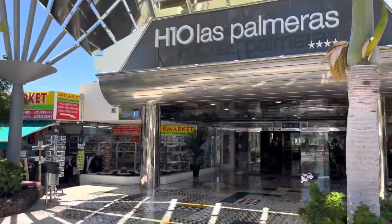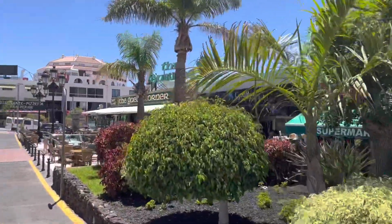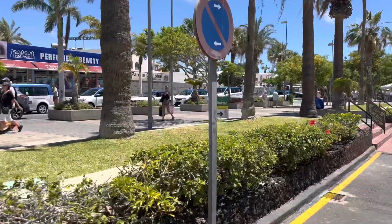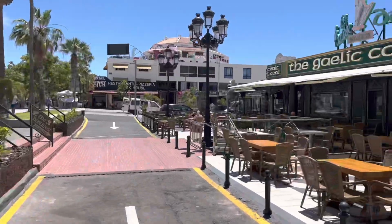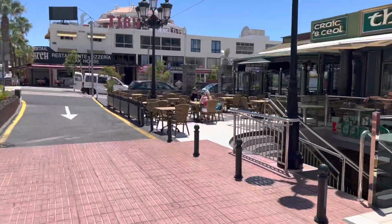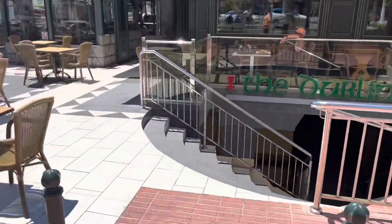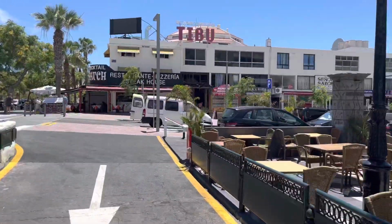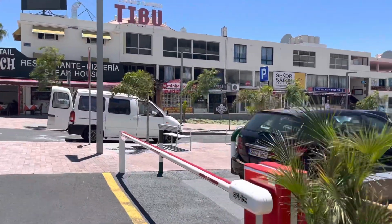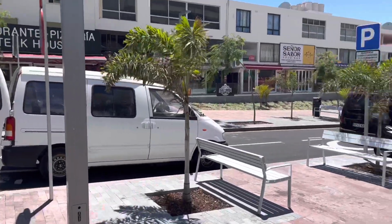H10 Las Piramides Hotel. Never stayed in that one. Gaelic Corner Irish bar. And downstairs, Scotsman Kev's favourite place in the world, Dubliner bar. Gaelic Corner's open till about, I think it's midnight, 1. They have entertainment on upstairs, and then everybody goes downstairs into the Dubliner where they've got a live band on till 3 AM.